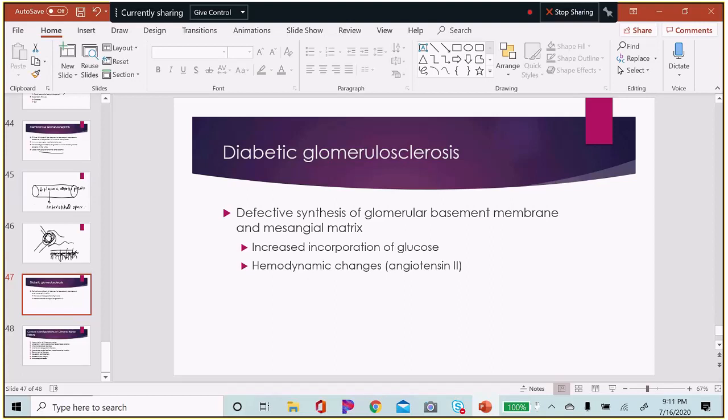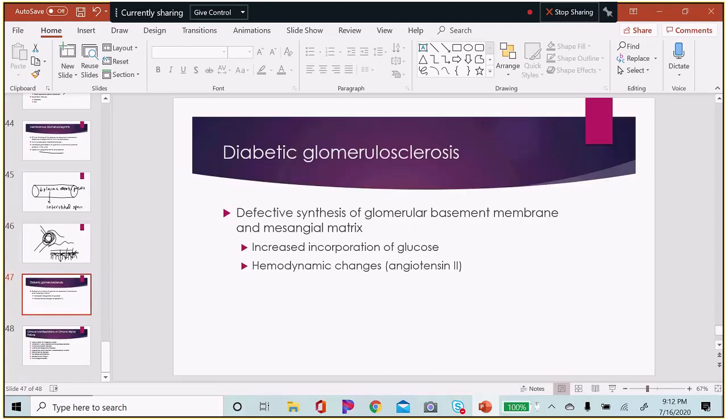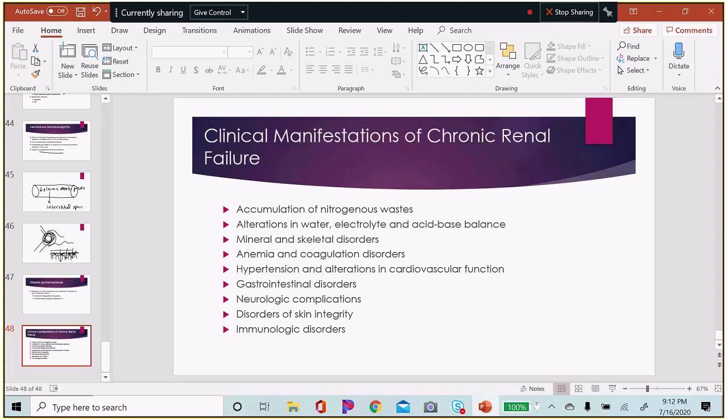You can get defective glomerular basement membrane and that mesangial, that supportive tissue to the blood vessels in the glomerulus, just because of diabetes. That's diabetic glomerular sclerosis, because glucose gets incorporated in there and the cells change related to too much angiotensin. And again, the same thing occurs, is we lose proteins and red blood cells in the urine, and we end up with edema. So over time, the clinical manifestations of chronic renal disease have to do with a problem with all the functions of the kidneys.